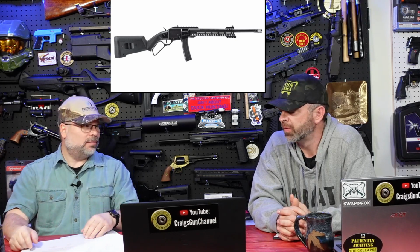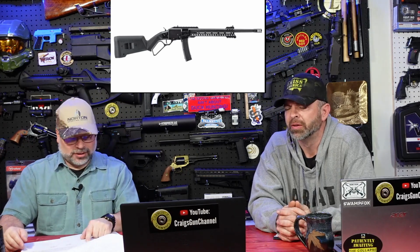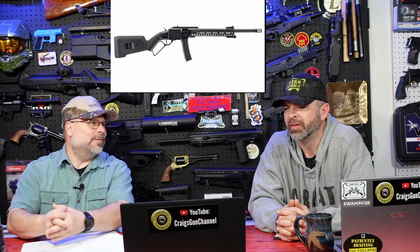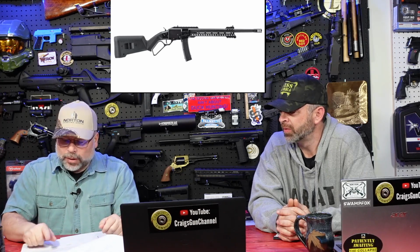Now the downside, there's got to be one. MSRP is $1,962. And in FDE, you have to tack on a little bit more, $2,097. Wow. And magazine capacity was? Magazine capacity is a 20-round standard magazine.